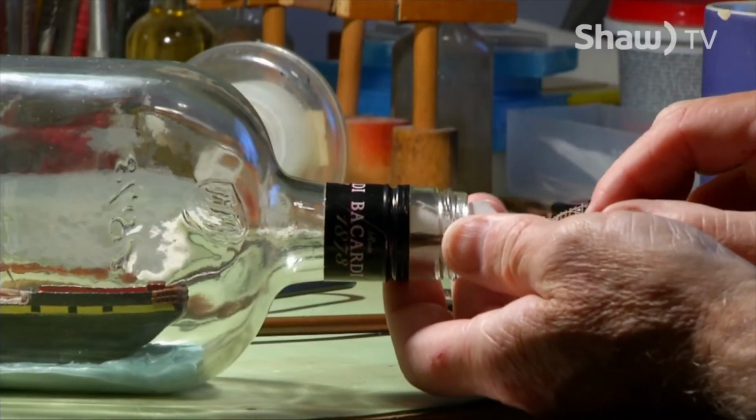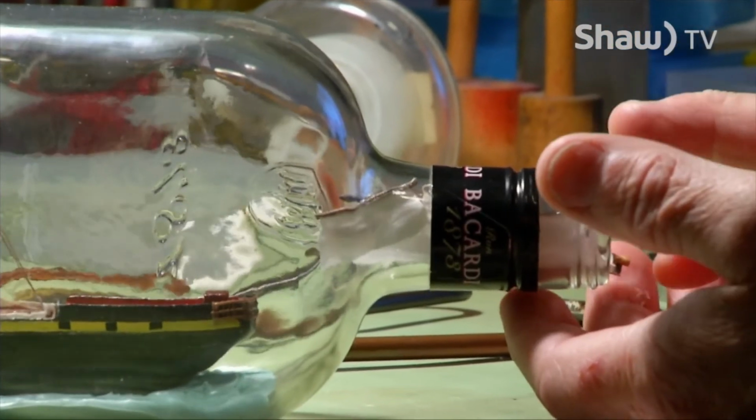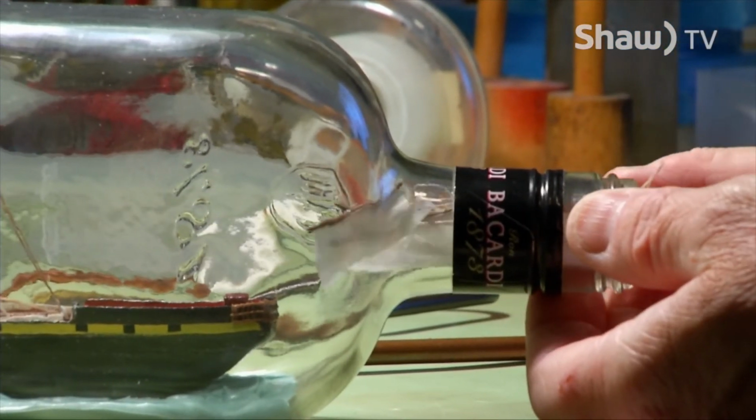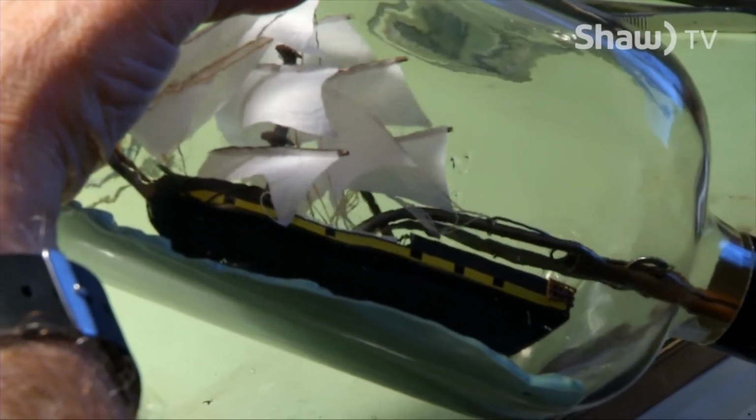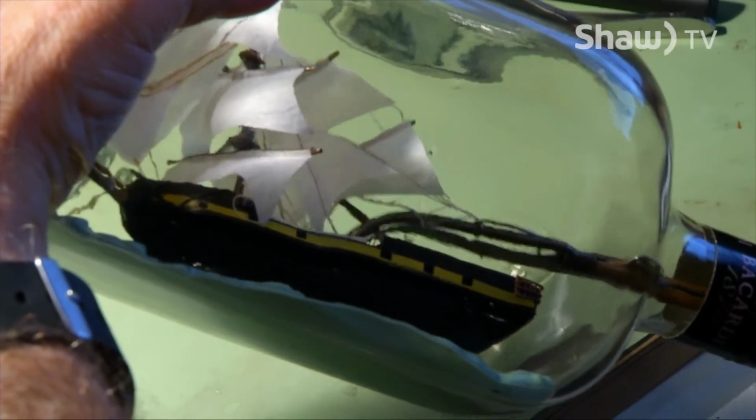I used to stick a little rolled up note on the very bottom of my ships and bottles so that if the bottle ever got broken, my name and a little bit of information about it would be there. I don't do that anymore, but it's kind of like, to me, it's a little piece of history that I'm able to kind of put my stamp on.